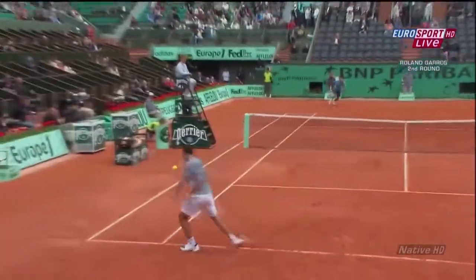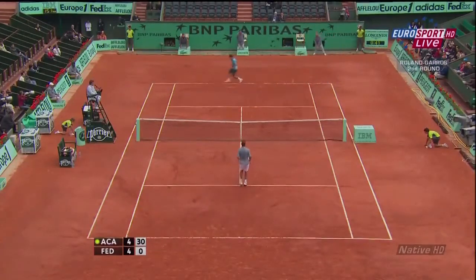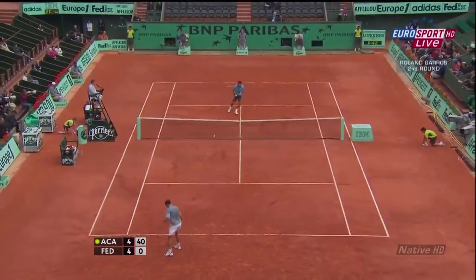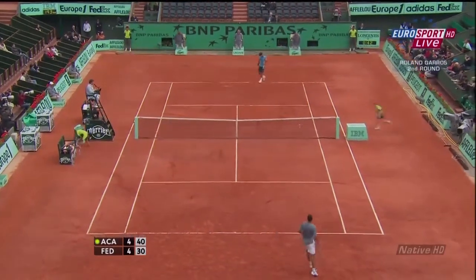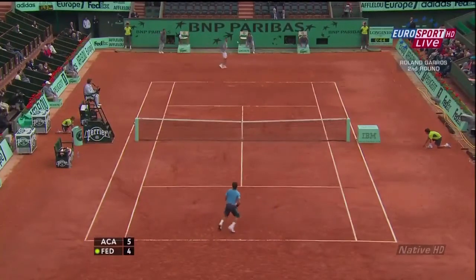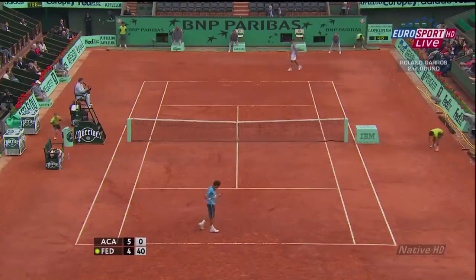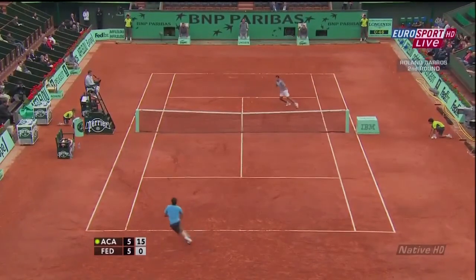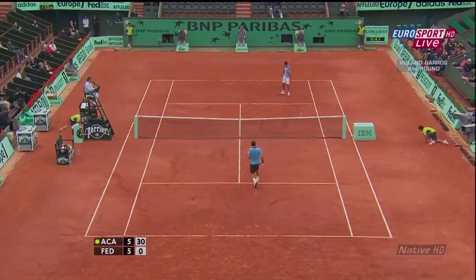Fabulous point. Those tram lines. Federer can't get it to his backhand except for that one, but then. This was for NBA, and I said, what's that? Not my sport, basketball. Federer.